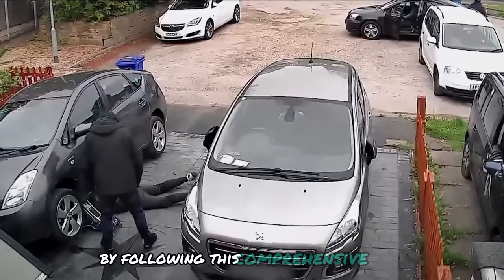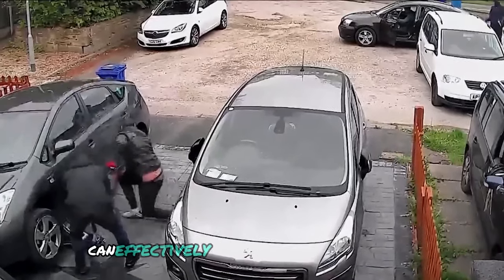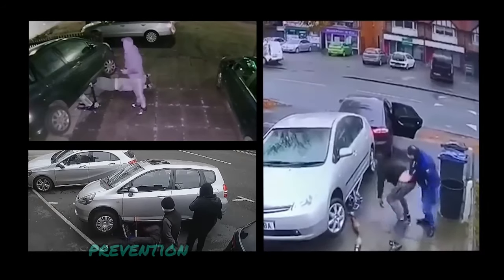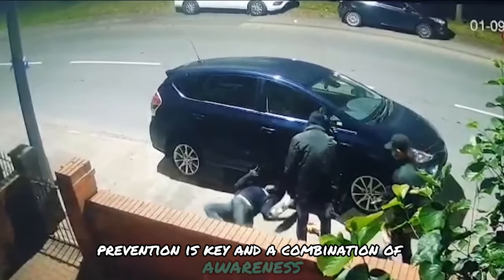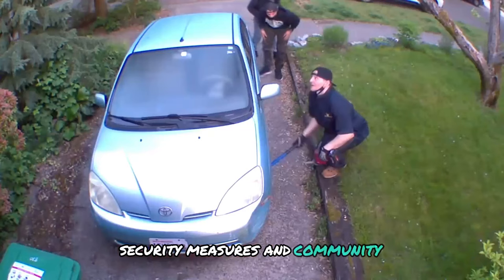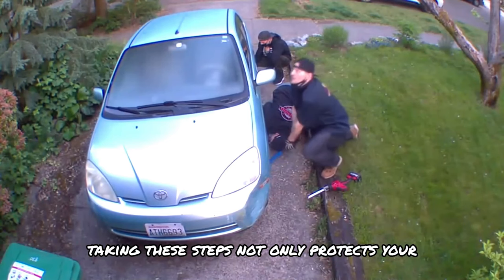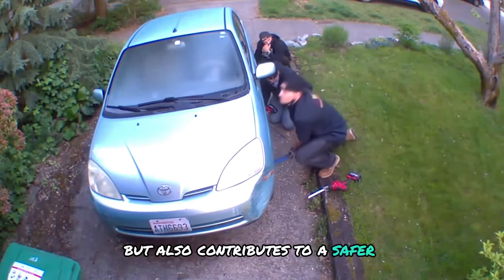By following this comprehensive guide, car owners can effectively deter catalytic converter thieves and protect their valuable assets. Remember, prevention is key, and a combination of awareness, security measures, and community involvement can make a substantial difference. Taking these steps not only protects your vehicle, but also contributes to a safer community for all.